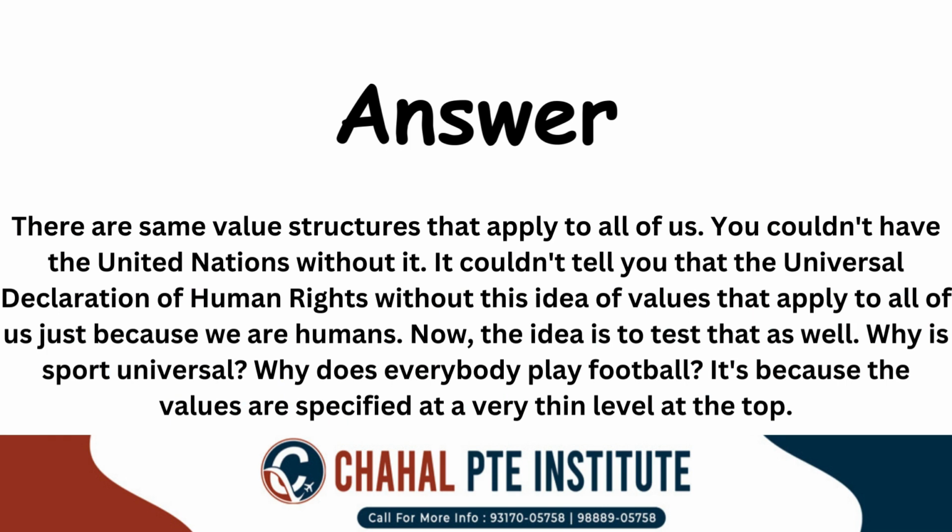There are the same value structures that apply to all of us. You couldn't have the United Nations without it. You couldn't have the Universal Declaration of Human Rights without this idea of values that apply to all of us just because we are humans. Now, the idea is to test that as well. Why is sport universal? Why does everybody play football? It's because the values are specified at a very thin level at the top.